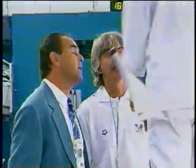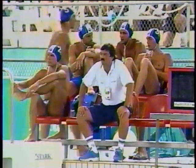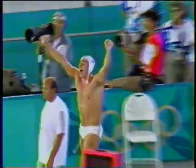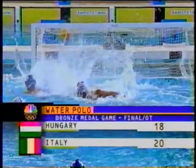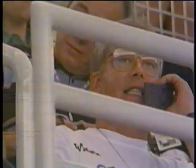However, the game was not over. The officials, after conferring, penalized Italy, awarding Hungary a 4-meter penalty throw. For Italy's subs, time to get out of the pool. Then Hungary's captain, Balázs Vinca, converts the penalty throw. And that sends the game into overtime tied at 16. The Hungarians were pumped, but Italy came back and outscored Hungary 4-2 in the OT to earn the bronze in the highest scoring game in Olympic history.